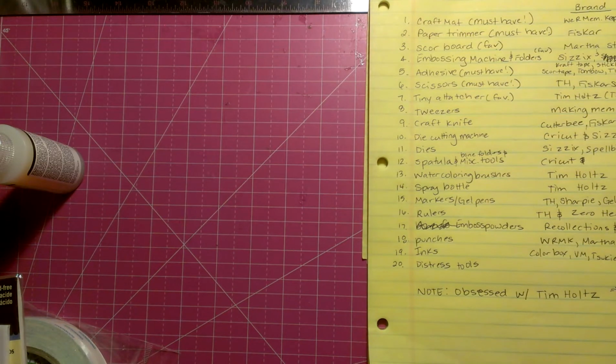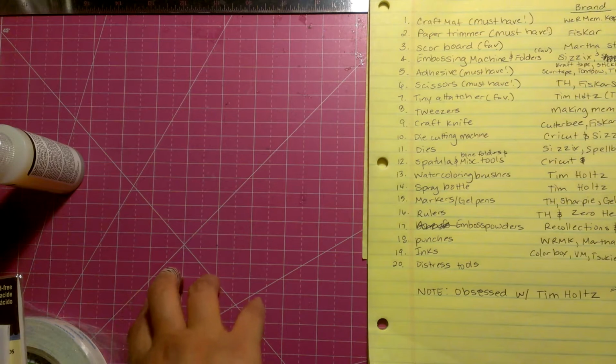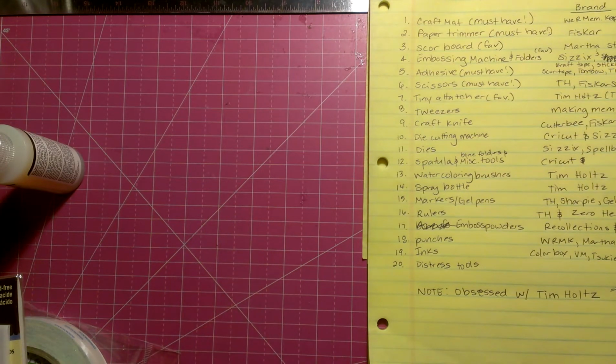Okay, so the first thing is a must-have. It's a craft mat. I have a We Are Memory Keepers magnetic cutting mat, which is pretty cool because you can put in place with magnets the project you're working on, and it also has attachments that go with it that come in handy. I also have the Tim Holtz craft mat that you use with distressing or watercoloring and things like that. I love that one because it's easy to clean. I feel like that is a must-have to protect the stuff around it.